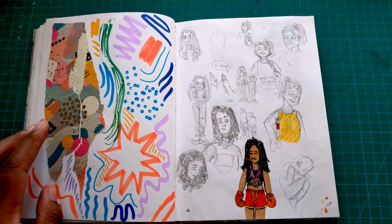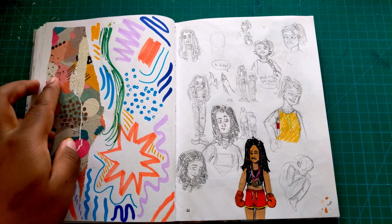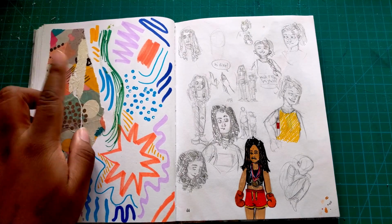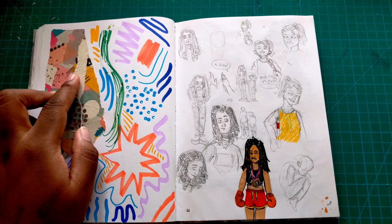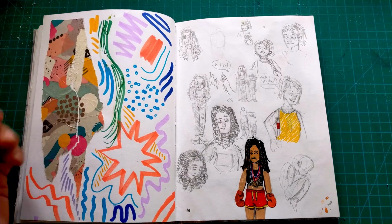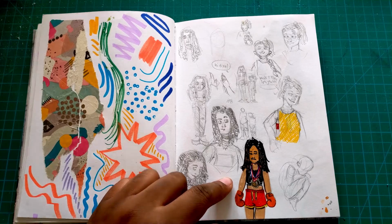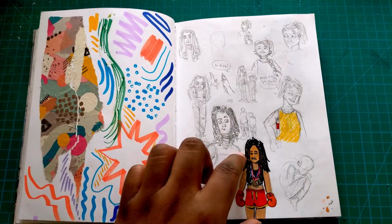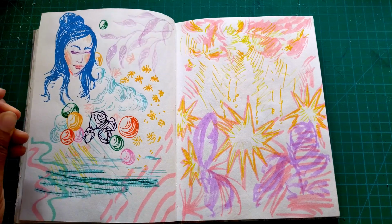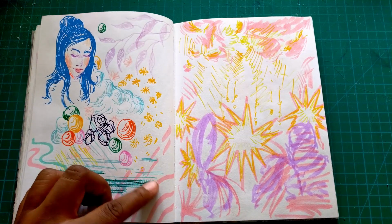Oh no. Got a little bit of collage here and me trying to recreate this pattern from this wrapping paper. I got this wrapping paper from Card Factory, and this is a little recreation. These are some new characters I came up with, and I really like them. I like the dynamic. These are some random studies I did with the Ohuhu paint pens and a little bit of my highlighters.